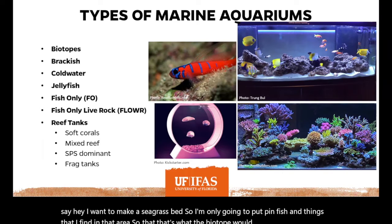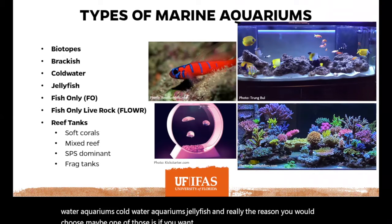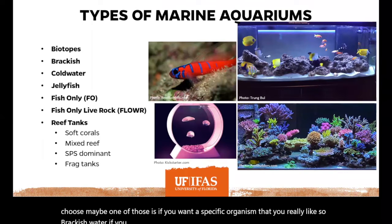And there's brackish water aquariums, cold water aquariums, jellyfish. And really the reason you would choose maybe one of those is if you want a specific organism that you really like. So brackish water if you want archer fish, or you want monos or cool fish like that.